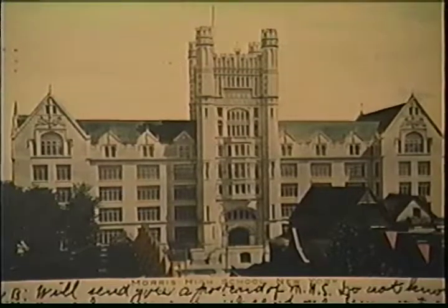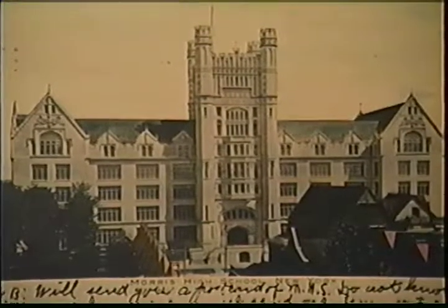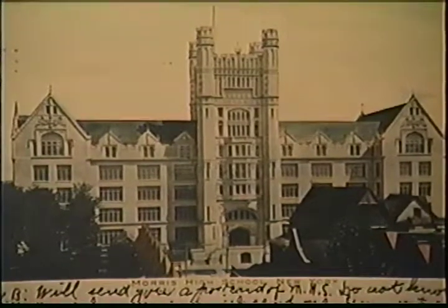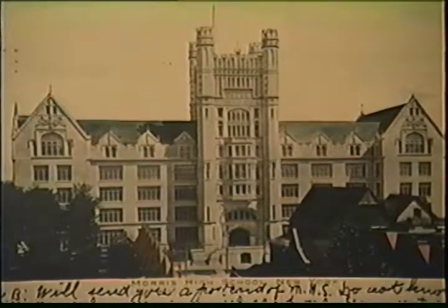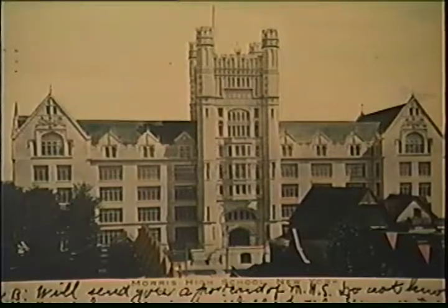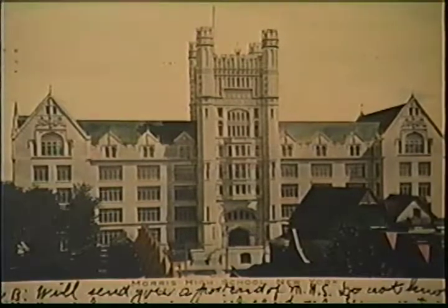I'm one of the charter members of the Historical Society, and this is the Morris High School exhibit, Governor Morris to be exact. Originally it was supposed to be called the Peter Cooper High School, and then they decided that it would be better to call it Governor Morris because this was his land at one time, and he is a more historic figure than Peter Cooper.